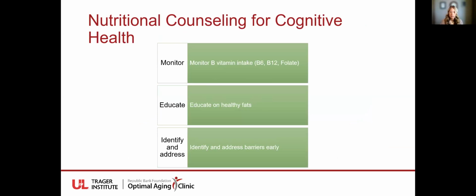And then nutritional counseling can have a major impact. We know from studies that most healthcare providers do not feel confident in their nutritional counseling abilities because they don't receive a lot of education on it. So education is a key part of this, and learning more about nutrition. But some of the key things specific to cognitive health that we can incorporate in nutritional counseling is monitoring those key vitamins like the B vitamins to reduce homocysteine levels that are associated with cognitive decline.